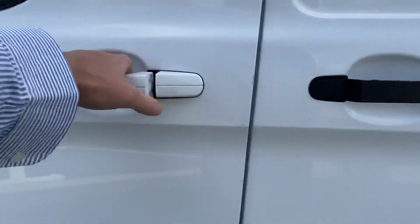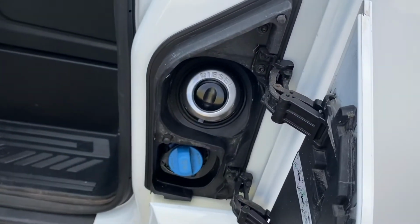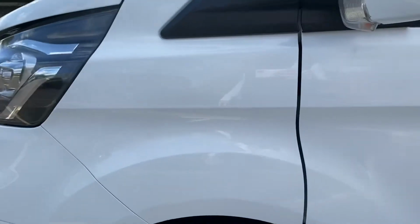And then just quickly, if I open up this door again here, that is where your AdBlue filler is, and your diesel fuel filler is as well. Yes, that is your diesel fuel filler. There is no cap missing. It is as they are.